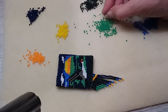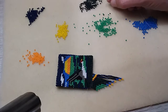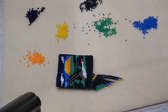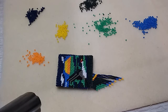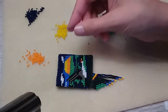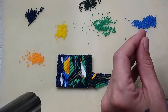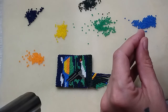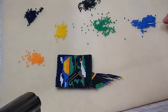We need one light green, one dark green, one light blue, one dark blue, one yellow, and one orange. Okay. And then, let's see here, we're going to need 18 light blue. 18.